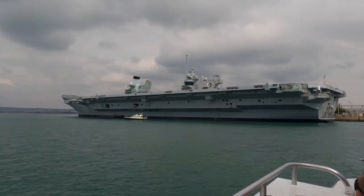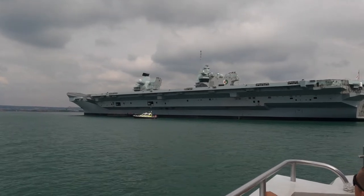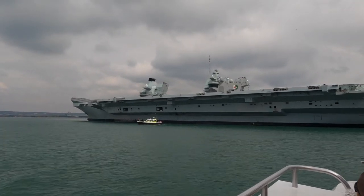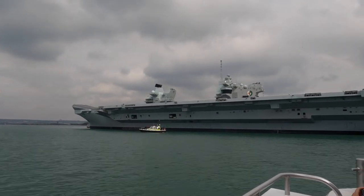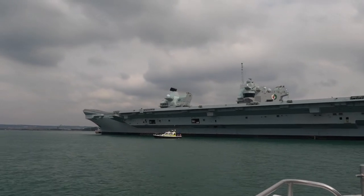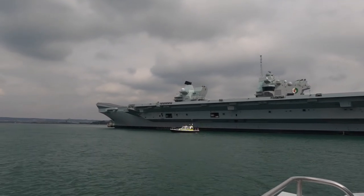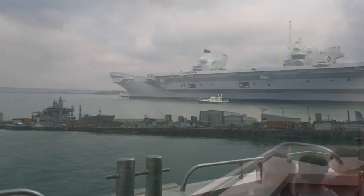The first of the QEC, or Queen Elizabeth class carriers, are 65,000 tons. These are the largest vessels ever built for the Navy. They were mostly built in Rosyth. 280 metres long, 39 metres wide at the waterline, 70 metres wide up on the top. A full quota of air.